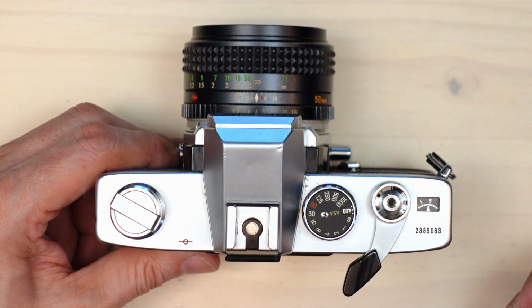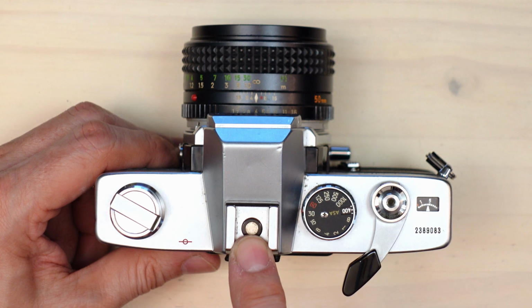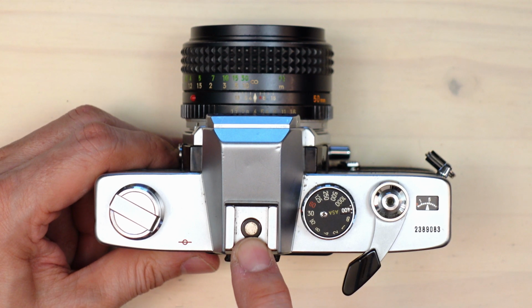This had a hot shoe, a traditional hot shoe. You can see that it has a single contact point, as most cameras did at the time. This really was, I think, this would have been before the era of dedicated flash units.